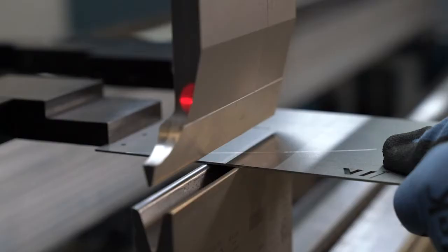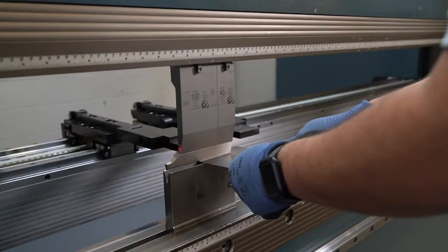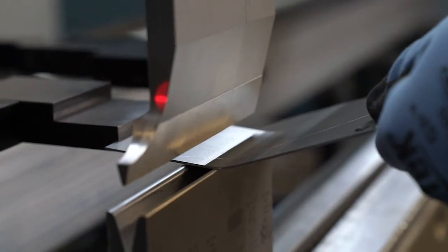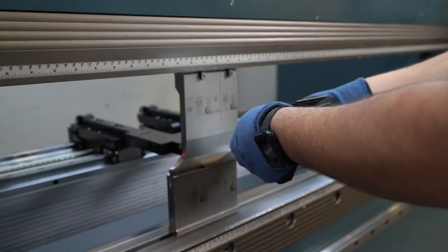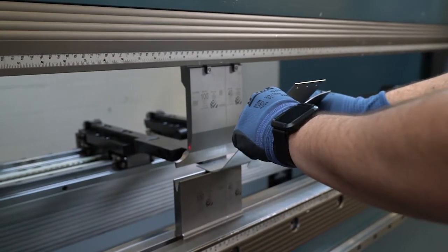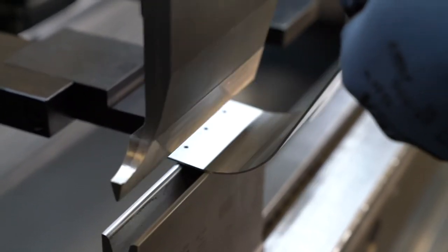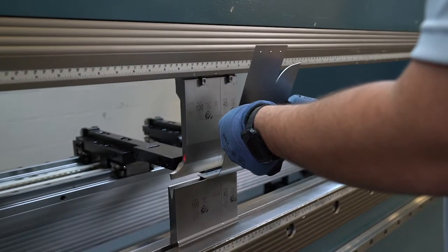Now we start with the bending here. Because of the accurate back gauging, I just have to push the tool against this. I keep the part in position and it keeps moving the back gauge towards me. Very accurate, making bump bending a cinch. You can see how quick the ram moves up and down to make this bending possible. Bump bending, of course, is a popular way to have a large radius in a part, despite not having the proper radius tool.